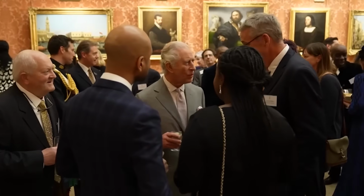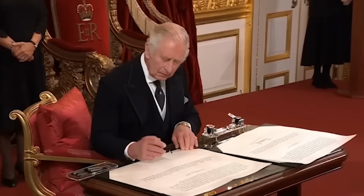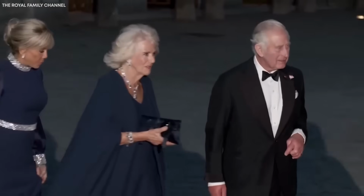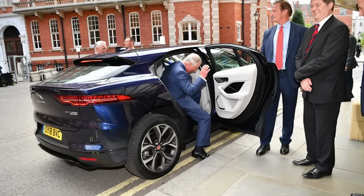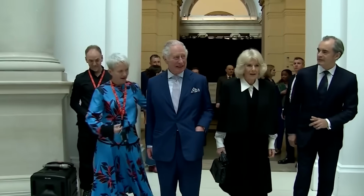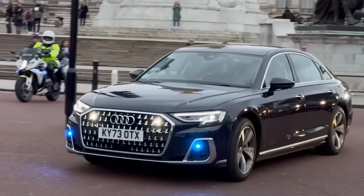Its windows are made of bulletproof glass over 6 centimeters thick, and it features run-flat tires, a sealed-air filtration system, and an emergency escape hatch beneath the rear seating. This model costs between €400,000 and €500,000, depending on upgrades. Charles uses it for high-risk engagements or during state travel, and it's one of the most secure vehicles in the royal fleet.